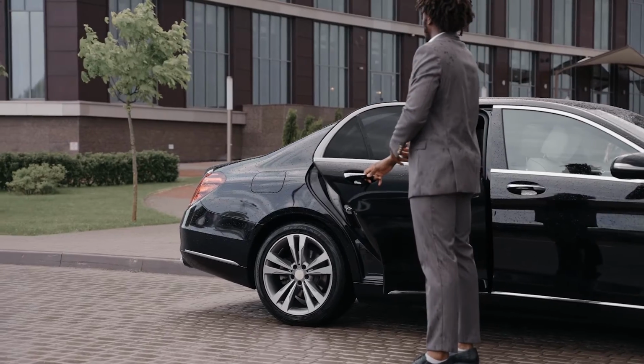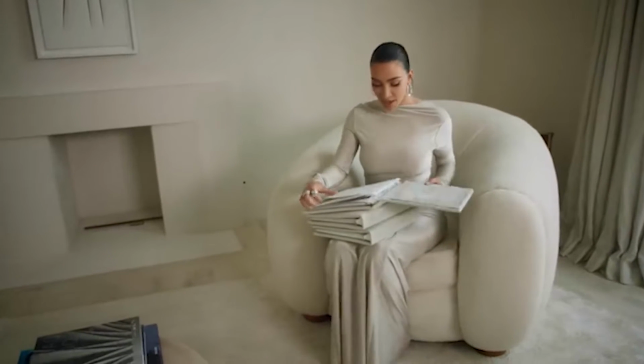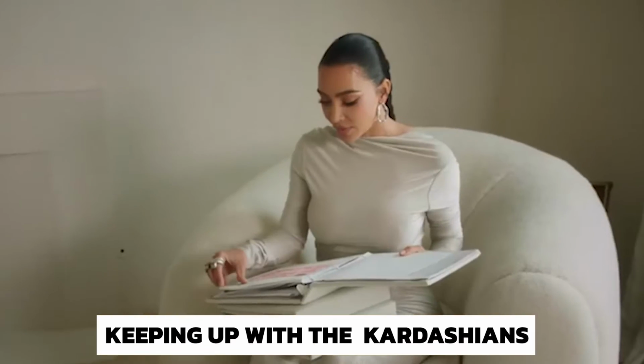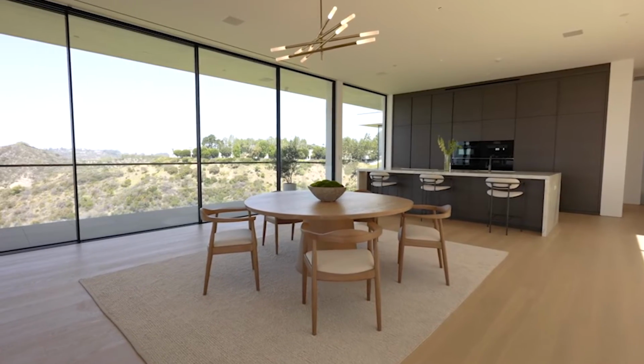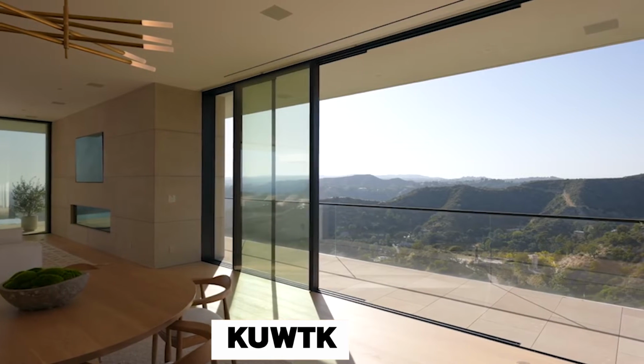When Kim's father died in 2003, she had become close with a former high school friend, Paris Hilton, and began working as the celebutante's assistant around this time, where she got her first taste of fame. Kim admitted in a 2019 episode of Keeping Up with the Kardashians that Hilton literally gave her a career. Kim moved into her first home in 2005, just before she was thrust into the spotlight on KUWTK.